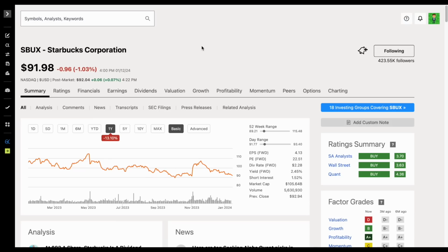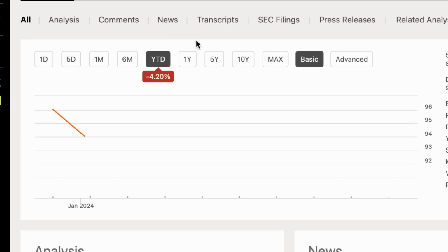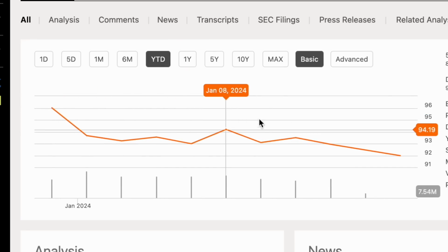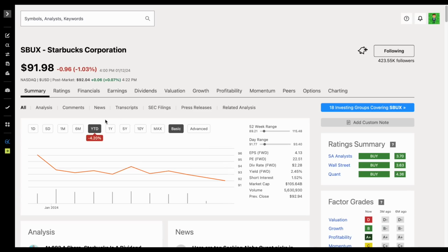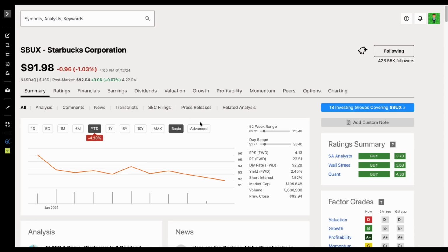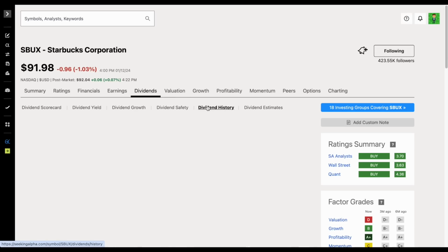So let's go ahead and start digging into it. Again, Starbucks over the past year is down around 13%, and year to date down 4.2%. Now obviously we've only had a few trading days, but 4.2% is still a pretty significant amount for only a few trading days. If we come over here, we can see the starting dividend yield sitting at 2.45%. So a relatively average starting dividend yield, but let's go ahead and look at those dividend metrics.